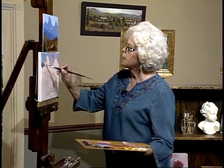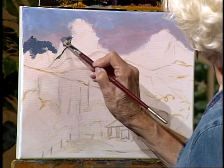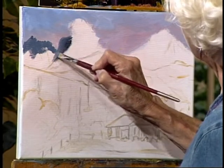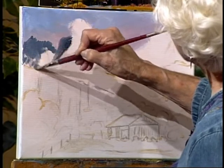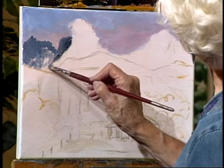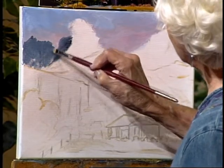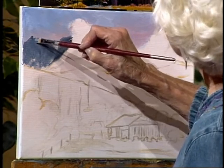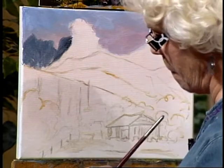Let's see here. Get this a little light. Maybe we'll have just a little bit of blue in here. And as you can see now, there again, I'm trying to work fast. My goal is to get this canvas covered for you today. I want to get it covered so that you can at least see where I'm going. I don't think this little top there is quite high enough. There we go.